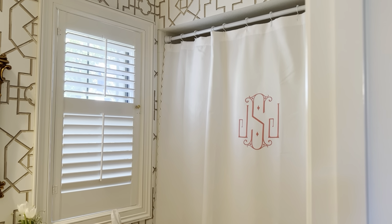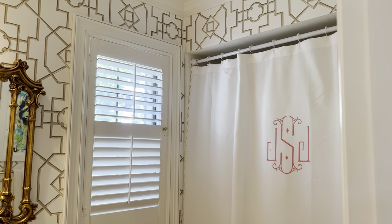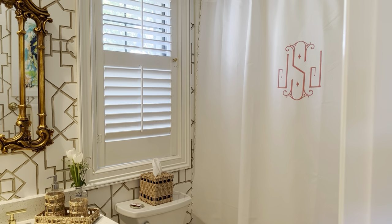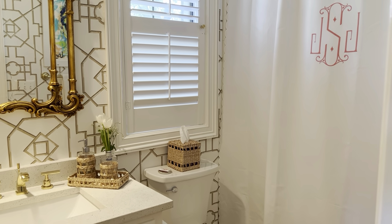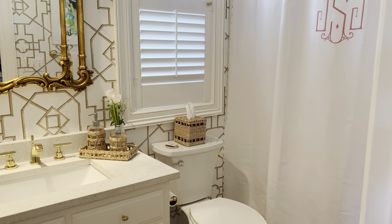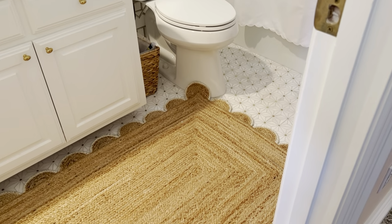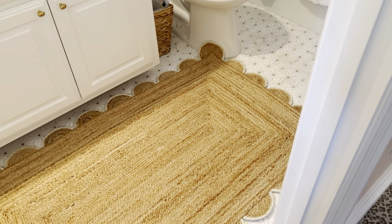It's nice. That's the bathroom. It's a Tebow wallpaper, which I love. It's just another classic. You can use that wallpaper in any room. It's beautiful. It's really, really beautiful.